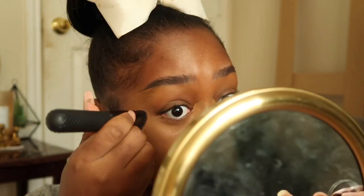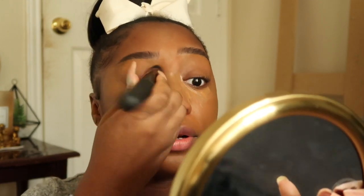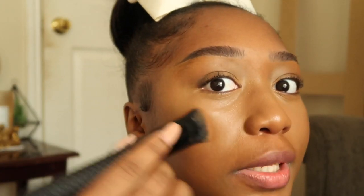Blend, blend, blend. Under the eye. Oh, I almost got it in my eye. Make sure you pat the inner corner. Like the inner corner of my eyes is where all the magic happens. It's like the main focus. See, all blended out. All cute.